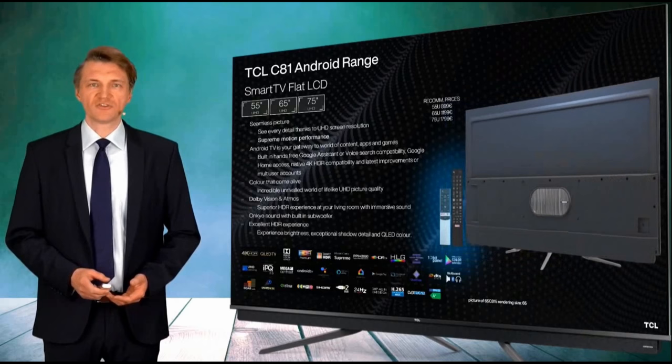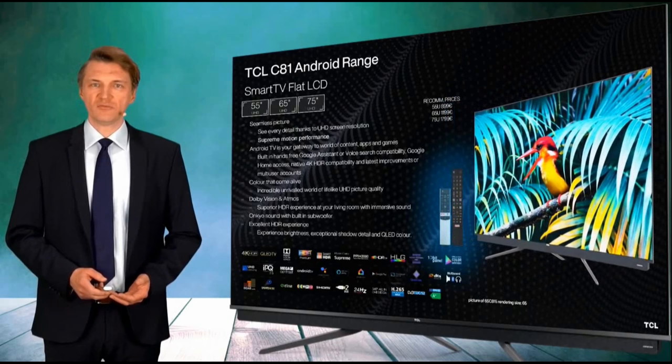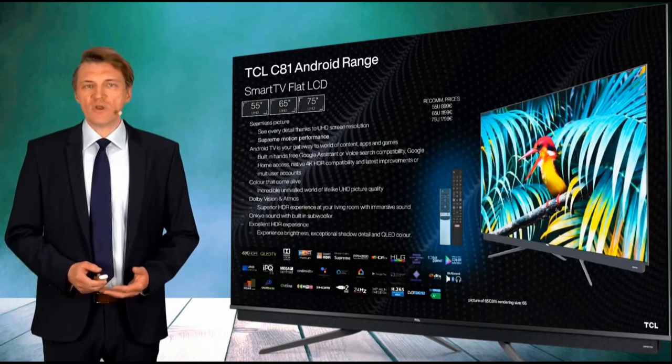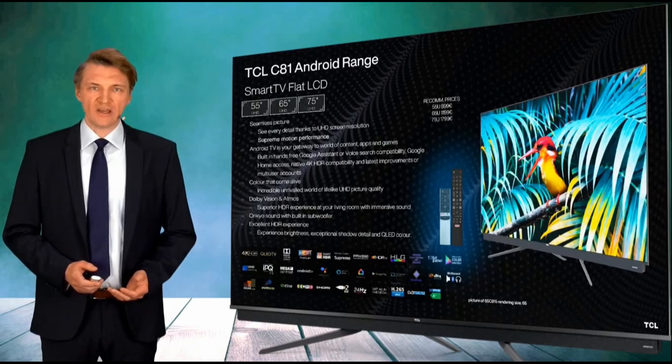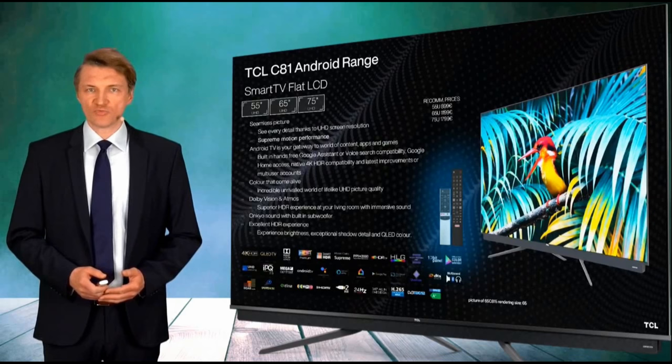The 65 and 75 come with double refresh rate panels, also called 100 Hz native panels. Then we also increase brightness to 400 nits in this product. We talk about a €1,200 price point for the 65, which is for us still the best value product. On the sound side, we add the Onkyo sound system, which is two-way front firing together with a subwoofer on the back. And both products come in metal finishing, metal design.